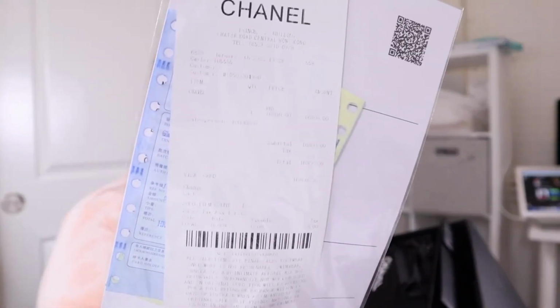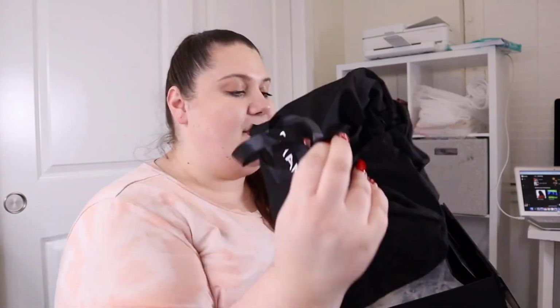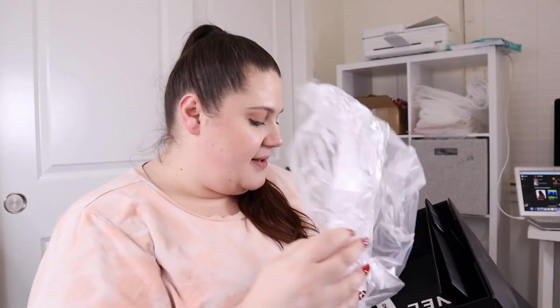So they did make the fake receipts that say it's $16,800. It's not dollars, it's Hong Kong money. I don't know what their money is called. I'm uncultured, sorry. We have the dust bag, and I'm not kidding. It was like a plastic bag in a plastic bag in a wrap, like in tissue paper, just inside this box. It does come with some Chanel ribbon. Does not come with obviously the cute little Chanel flower. It did give you a bag, but we all know why we're here, and it's not the box.